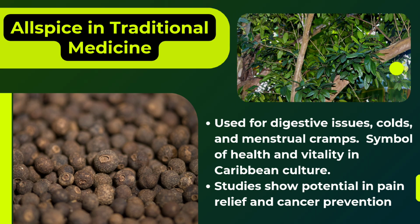Allspice has also been used for centuries in traditional medicine. From treating digestive issues to easing menstrual cramps, this spice was a go-to remedy in various cultures, especially in the Caribbean. Modern research is now exploring its potential in pain relief and even cancer prevention.